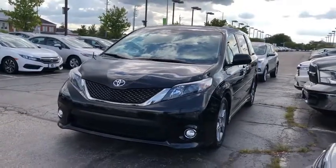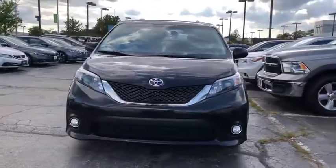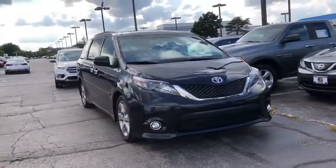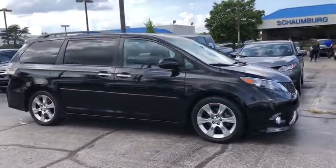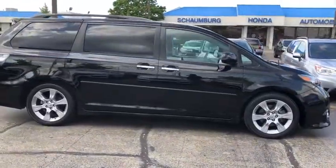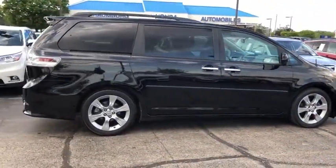Stop by and take a look at the 2013 Toyota Sienna. Sienna offers excellent overall quality and long-term dependability, making it a hassle-free vehicle to drive day in and day out, while contributing to peace of mind on long road trips.